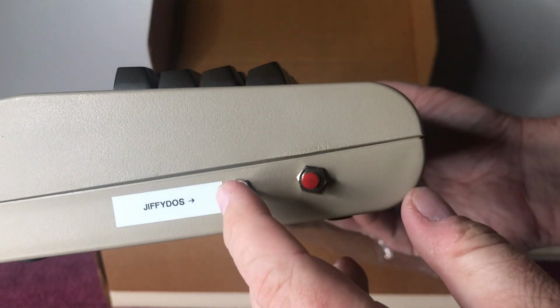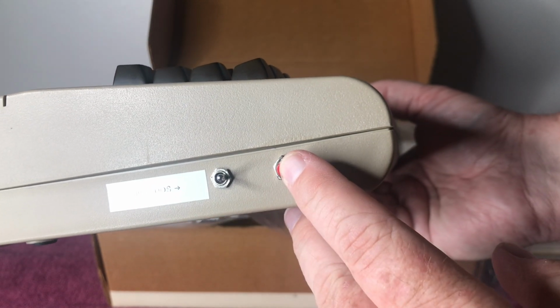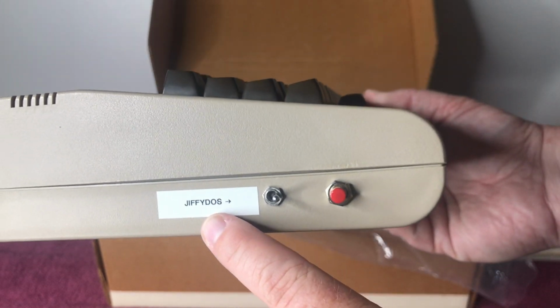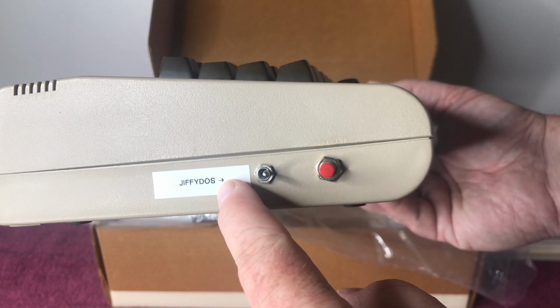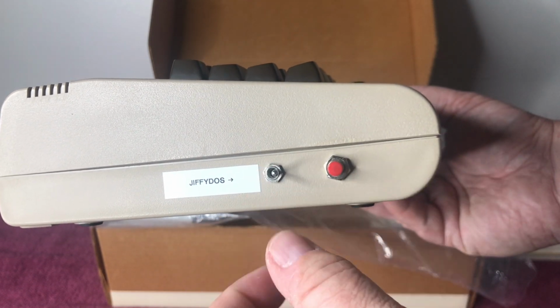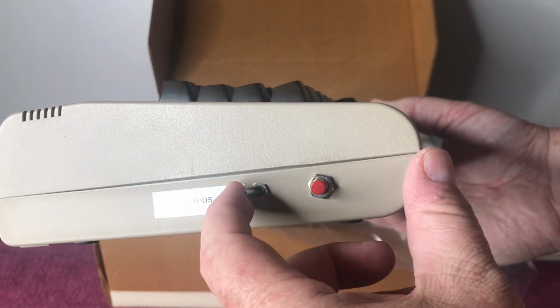And that takes me to the side of the machine here. I've got a JiffyDOS switch and a reset button. This label is not original. I did that in the last few years. But as you can see, there's an arrow pointing this way. That's JiffyDOS on, JiffyDOS off.